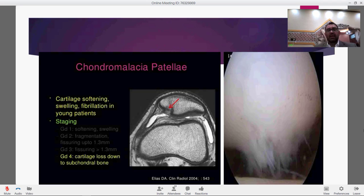These surgical modalities involve the access, the quadriceps and the tendon. Just to minimize this friction, we shift the angle of the patella, and these are the modalities of surgery.